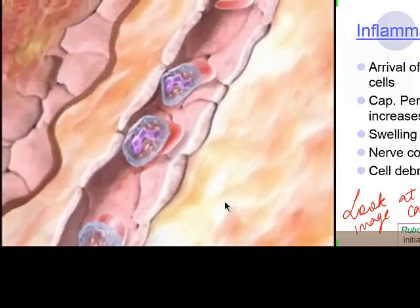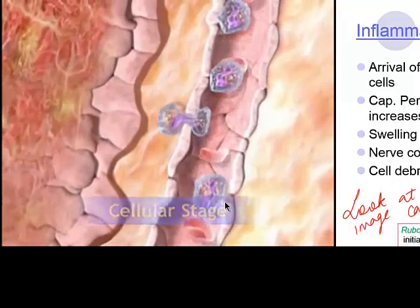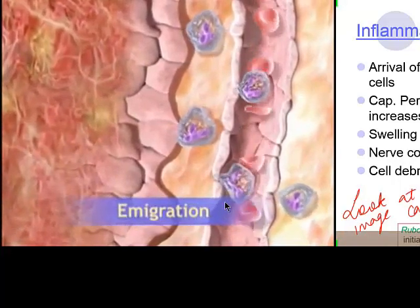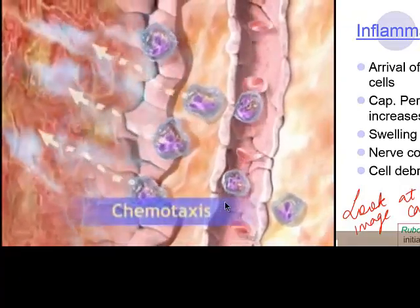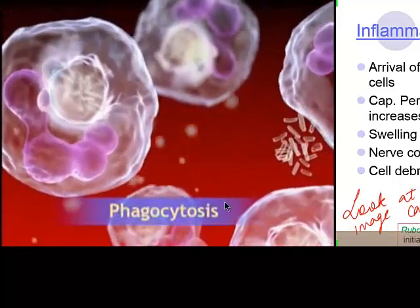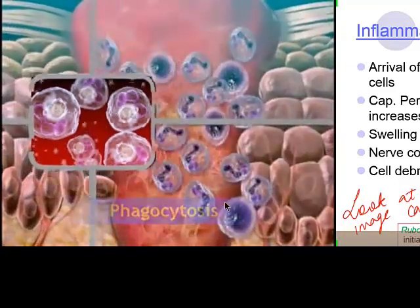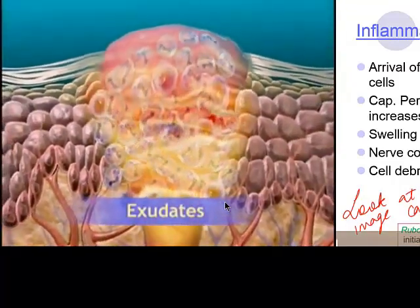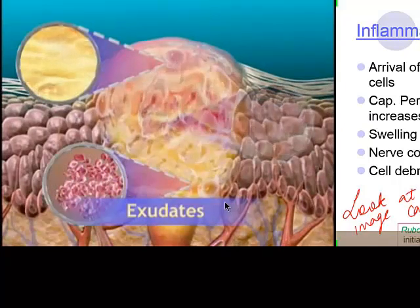The cellular stage of acute inflammation is initiated by the movement of phagocytic white blood cells, or leukocytes, into the area of injury. The leukocytes begin to adhere to the vessel wall, and then, in a process called emigration, squeeze through the wall and move into the inflamed tissue. The leukocytes wander through the tissue, guided by chemical signals in a process called chemotaxis. The cellular stage culminates in the leukocytes engulfing and degrading the bacteria and cellular debris in a process called phagocytosis. Products of phagocytosis, along with plasma and blood cells, form exudates, which accumulate, causing swelling and pain. Exudates are composed of serous fluid, red blood cells, fibrinogen, or tissue debris, and white blood cell breakdown products.